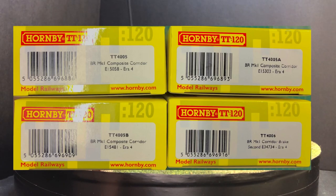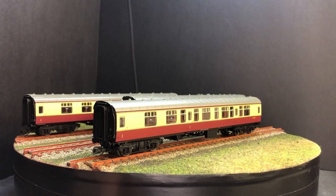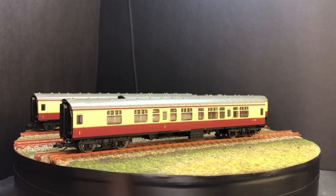Now, I know there is a TT4006A, which is the other brake. That's not available yet. It's supposed to be coming soon. You have to pre-order it if you want it, or wait till it turns up. But let's get on with having a little chat about the blood and custards.